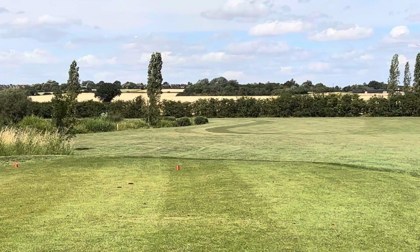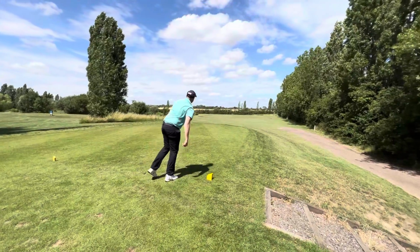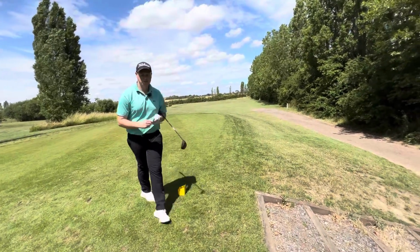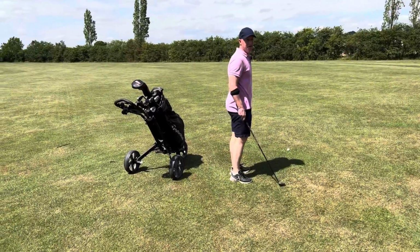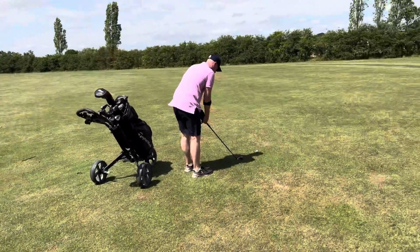Just on the edge, right on the edge at the back. Hopefully that's all right to play. Yeah, lucky that. I think it was playable. It done me a favour, that slice really, because that would have been in the tree. Wind's picking up, I don't know if you can hear it over the mics. Real tailwind behind, isn't it? It's strong. The green's down that way. Still a long old way to go.